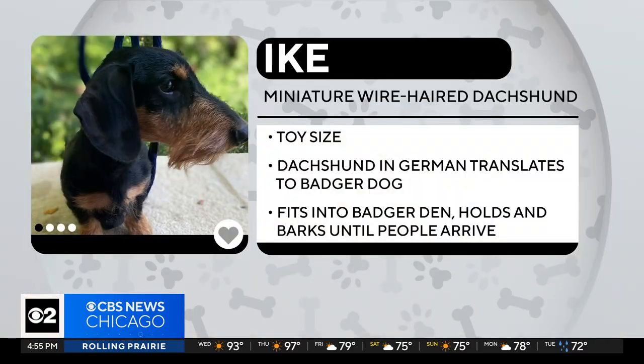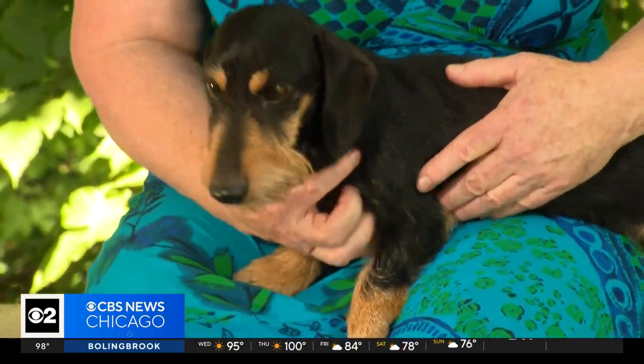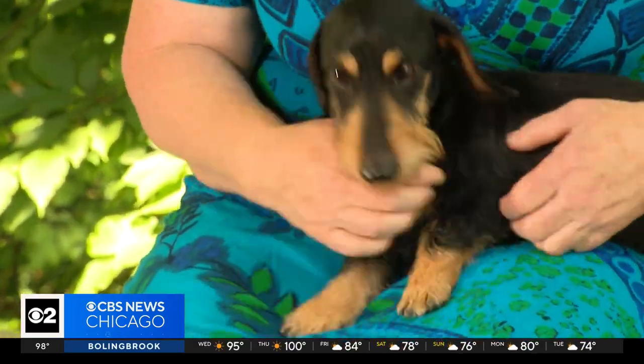Ike is a miniature wire-haired dachshund, small in size with a big bark. Long-haired dachshunds are for loving. Wire-haired dachshunds are for entertaining you, like a terrier. And the smooth dachshunds, which is what most people are familiar with, kind of are for protection.